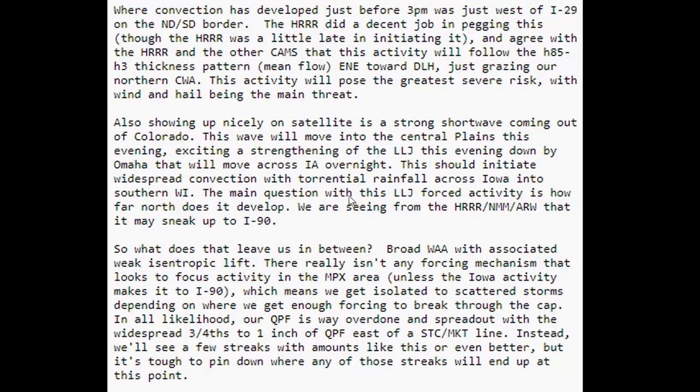So the main question with this low-level jet forced activity is how far north does it develop? We're seeing from the High-Resolution Rapid Refresh, the NMM, the ARW forecast models, that it may sneak up to I-90, which is much further south of Minneapolis.